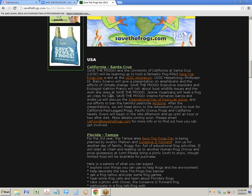So we got our Santa Cruz event that I'm helping coordinate. I will not be here for it. I will be in Colombia. I guess that's the other thing I accomplished related to Save the Frogs Day. I'll be in Medellin, Colombia on Save the Frogs Day, where the University of Antioquia and another local university are going to be setting up a big event. And I'll be in Colombia April 10th to May 15th, going to about 5 different cities there and meeting with a lot of different amphibian biologists and giving a lot of talks.